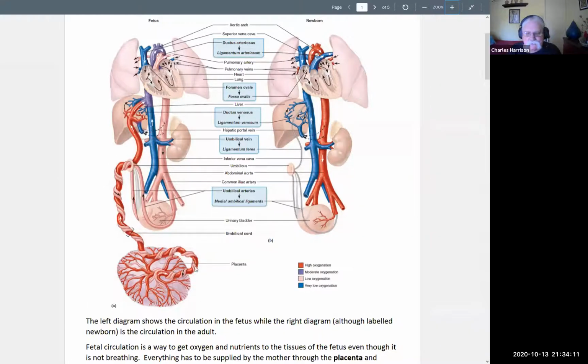But back on track, the umbilical vein brings oxygenated blood in through the navel, the belly button, which is right here, goes up through the liver, all the way through, and empties into the vena cava, the inferior vena cava. This is a shunt, a bypass, a shortcut through the liver. It's called the ductus venosus.